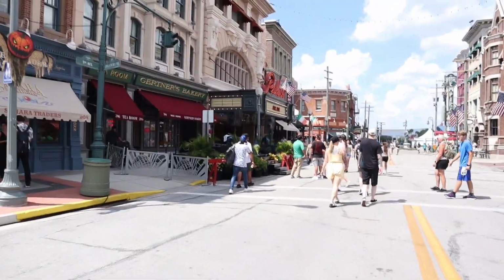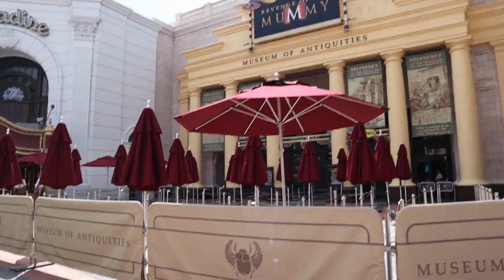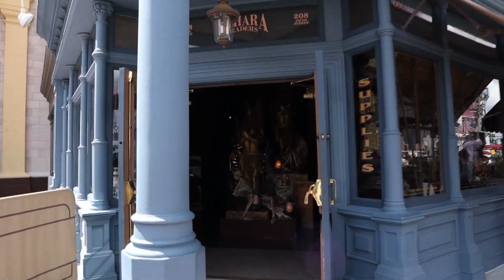And then we had the street blocked off for a while. That's why we have the temporary stage here. And we also have the Mummy, which has team member testing today. So team members are able to ride this attraction right now. Team member testing. So yeah, we'll keep you guys posted when they decide to open for everyone. But right now we're gonna head into the gift shop.